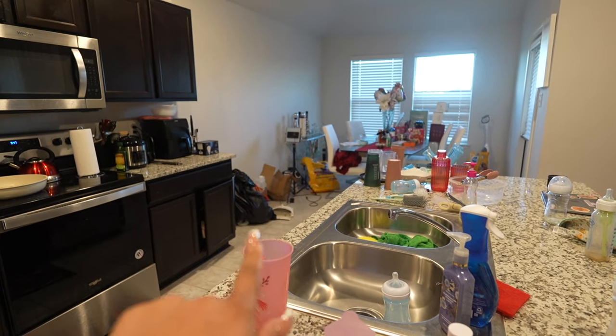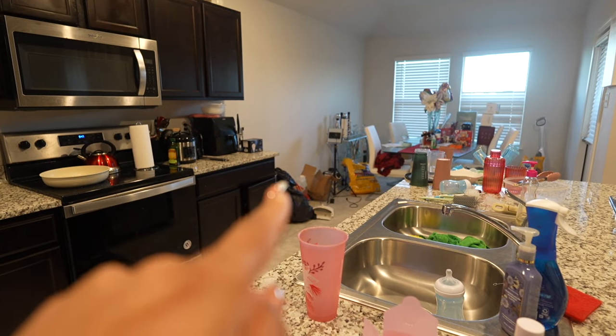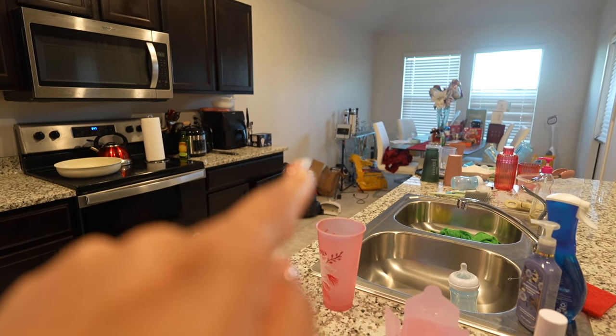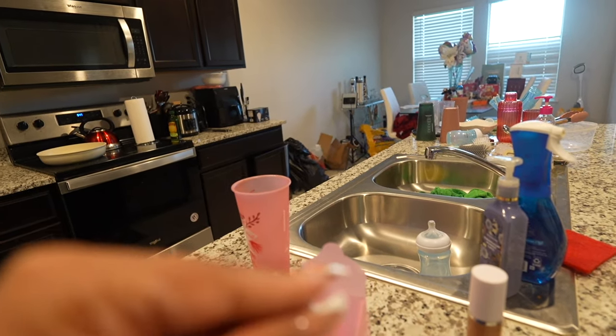Y'all see that bag right there? Oh my God. He got two dirty diapers in there, and I swear to God, if y'all came in here, y'all would pass out. That stinks, and I'm about to take it out right now. That's the first thing I'm gonna do, because I can't take it.